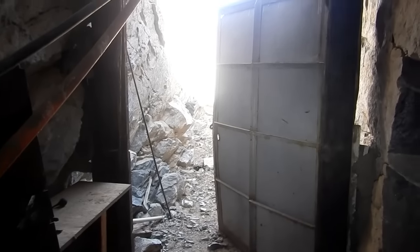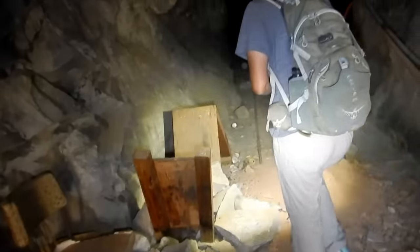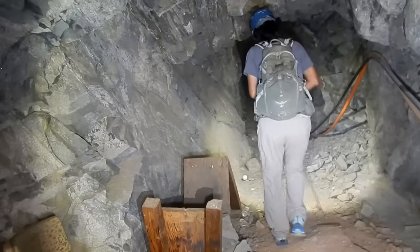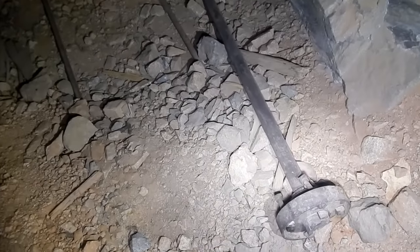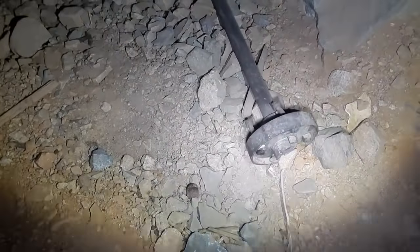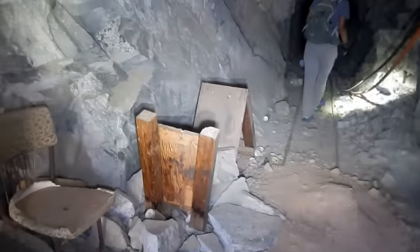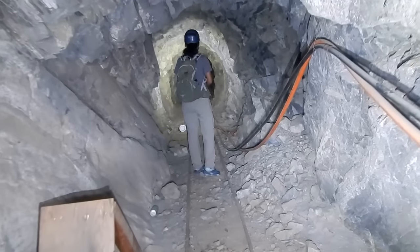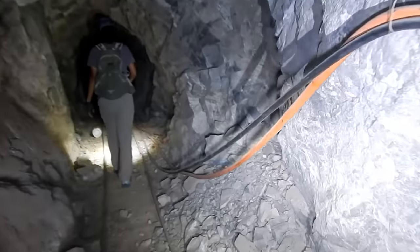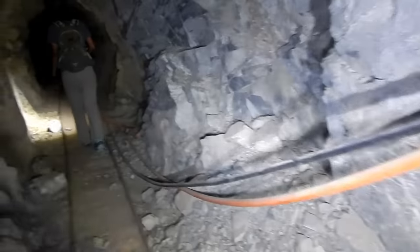Okay, that's looking back through the portal. This is looking down the mine entrance. There's a chair here, those cool green lights, those enamel lights. An axle of some sort? I'm not sure what that is. There's track in here. Also air and water lines. Rubber.